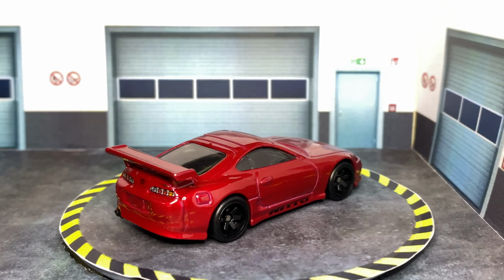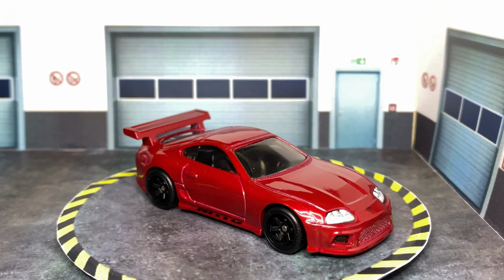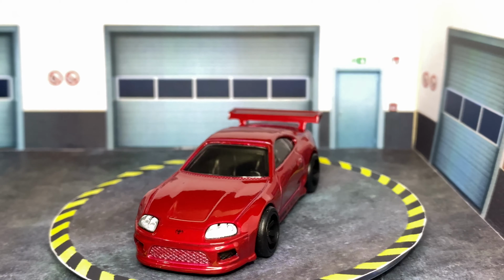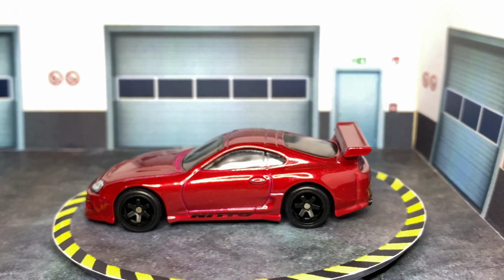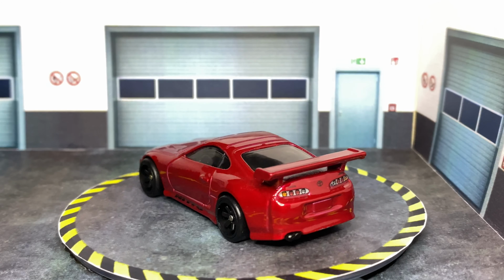And there you have it, the Toyota Supra from the 2019 Cruise Boulevard, another excellent casting from Hot Wheels. And if you're hunting for JDM cars, this is a must-have for your collection.